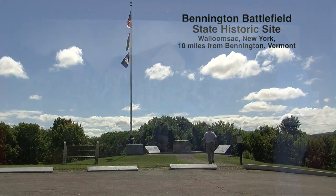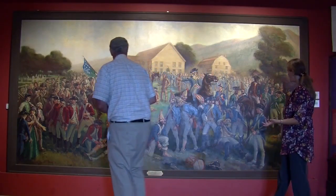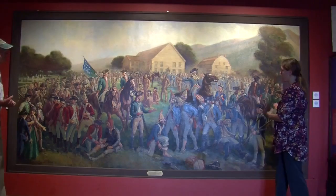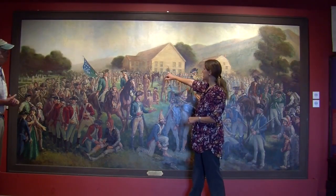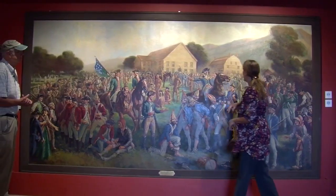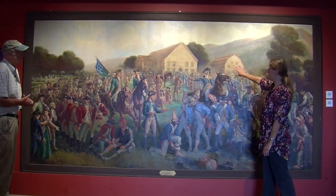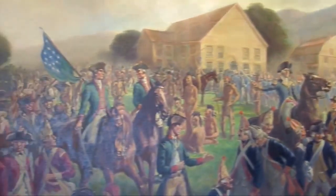And after the battle, we see what happens in this painting here. These are the prisoners from the Battle of Bennington being brought to Bennington, where they were kept in the meeting house. This is where the old First Church is now. This was the first meeting house. And they were also kept in the Walloomsac Inn. This is what the Walloomsac Inn looked like many, many years ago, around 1777. Of course, it looks very different now. And the cemetery is still the original. That's still there. Yes, it is.